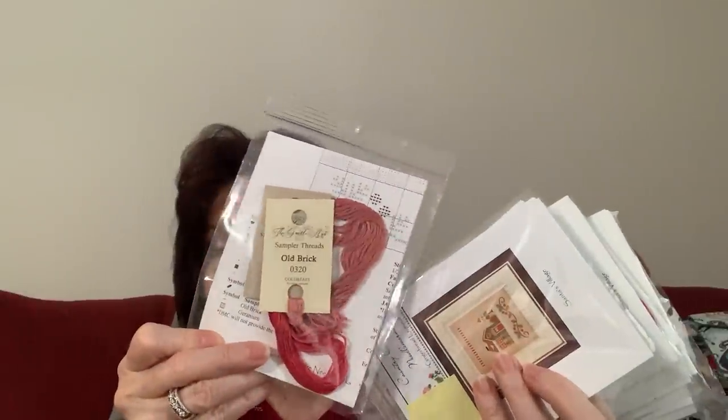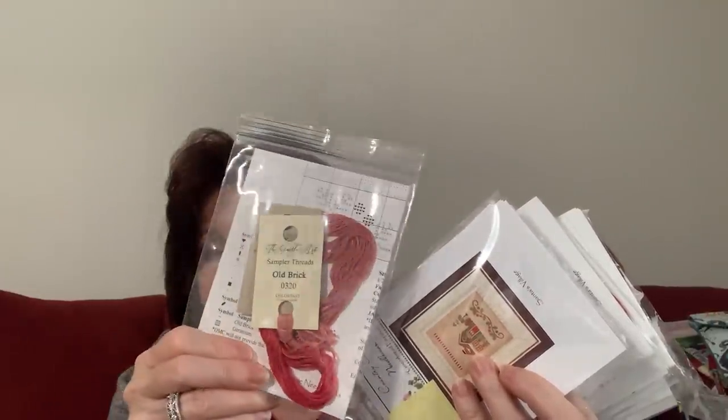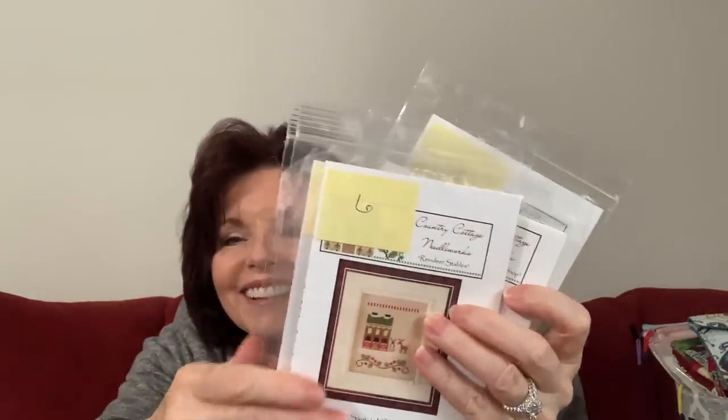I looked to see what special threads, because a lot of them are DMCs, but some of them have a different specialty over-dyed thread, like this Old Brick. So if there was a special thread in them, I threw those in the bag with each piece so that when I get to that block, I have them. So I just have all of these different ones. There's block number 9, 8, 7. Looks like I'm going backwards here. Somehow they got put away backwards in my bag, and now they'll be forwards again because I'm going back through the stack. So I just have those in there.